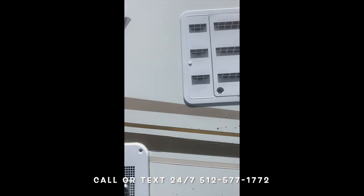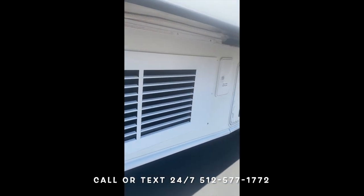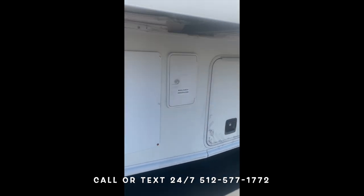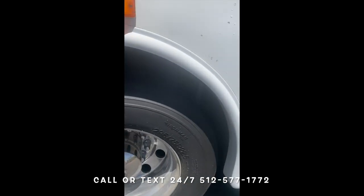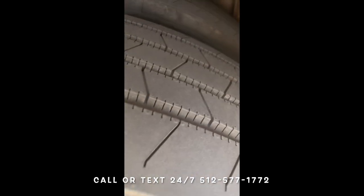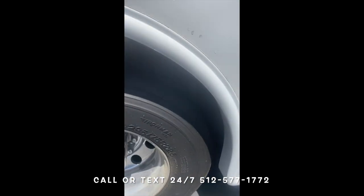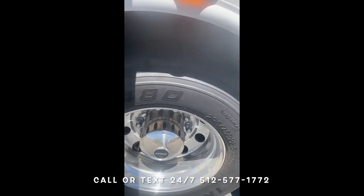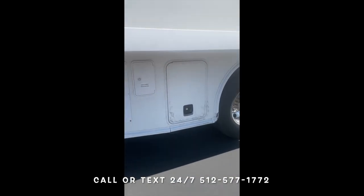Refrigerator, vent to the air conditioning units, access panel for them. Again, branded tires. These tires are probably, remember what you paid for the tires? $2,800 for the set, brand new.